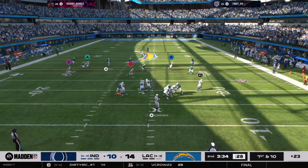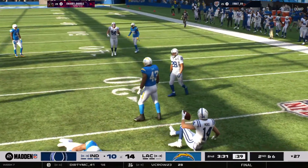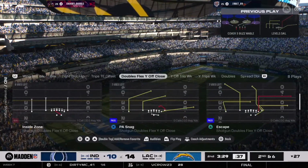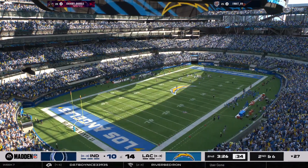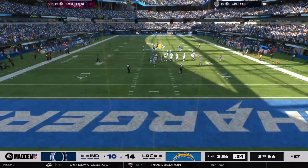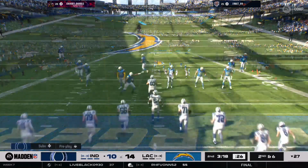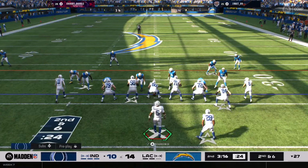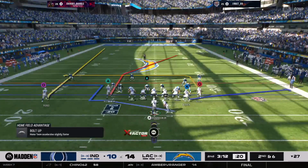Out of the shotgun, Richardson. That one complete to Pierce. He'll be taken down rather swiftly after a gain of just 3. This is one of those throws where you're hoping you do most of the damage after the catch, but give credit to the defense. Once that ball was caught, they were on him quickly, and there was nowhere for him to go after the catch.